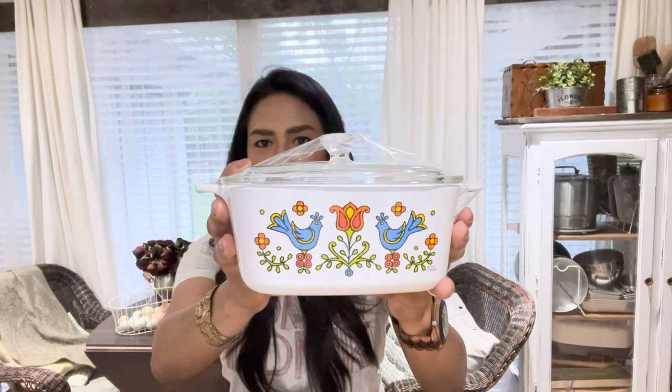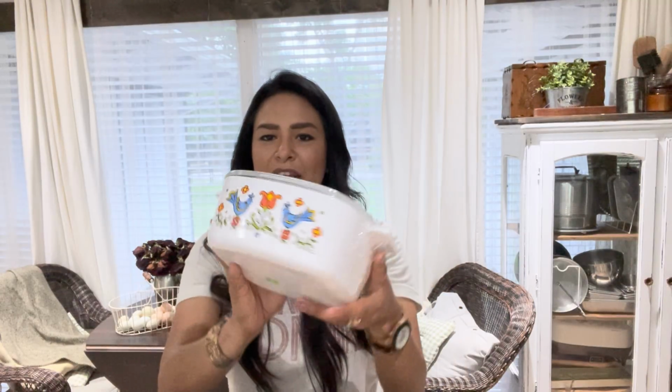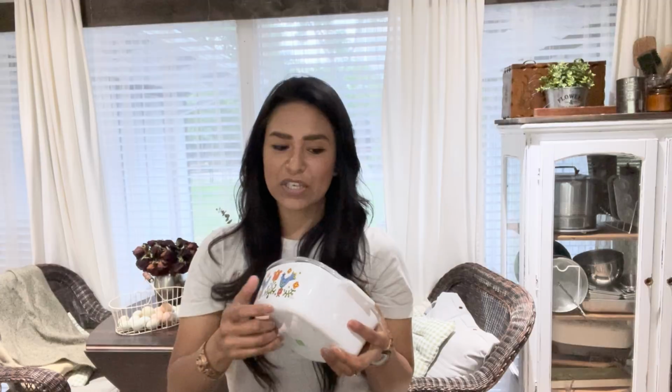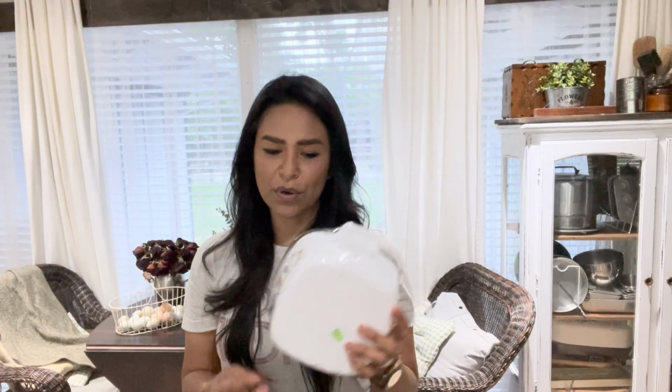I absolutely love this little print. I think it is so precious. And it says it down at the bottom, 1975 Corningware. So we shall see what this goes for. I know it don't go for all that, but it would be so nice if it did, because y'all, I could use it right about now.